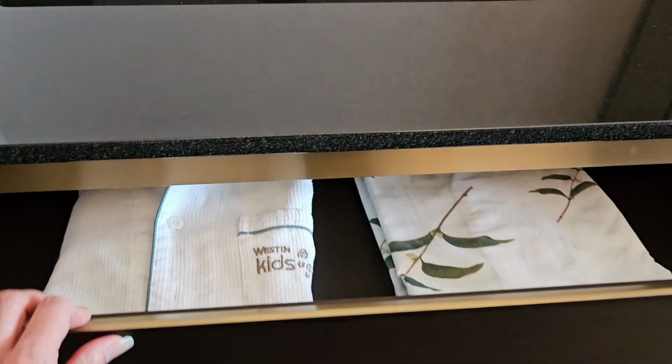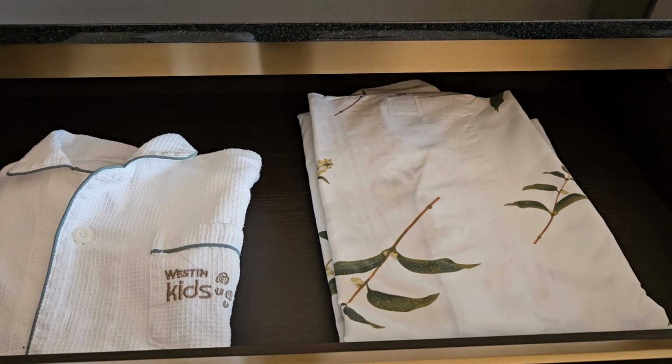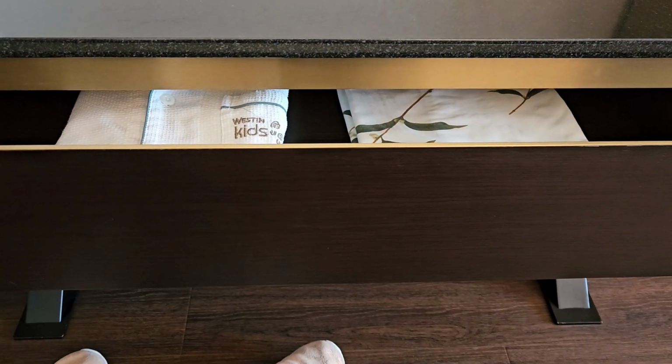We have this small bench here with a drawer that contains pajamas. I love that they've even provided kids' pajamas for our daughter, and they're the perfect size for her.